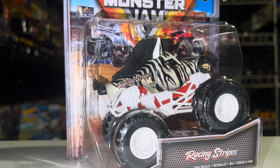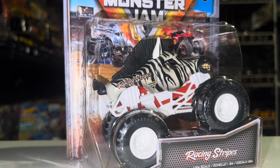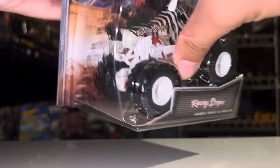I did hear something about that, and I do believe it is the same thing maybe with Excalibur. I think, yeah. Maybe, I don't know. One of the other trucks in this mix has another misprint like that as well, saying it's in the wrong series. With that out of the way, let's get the racing stripes out of the box.